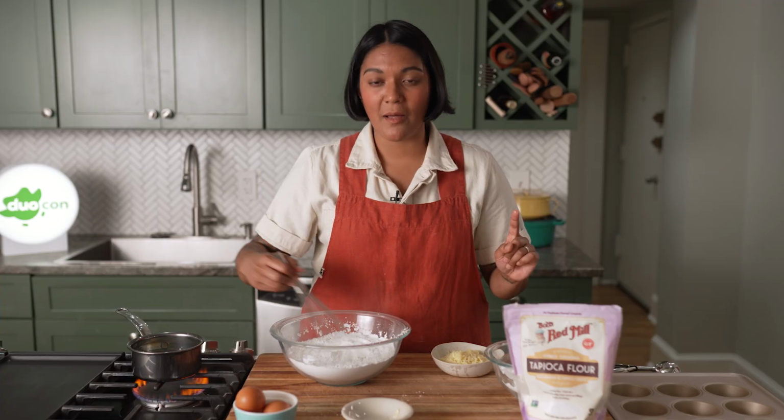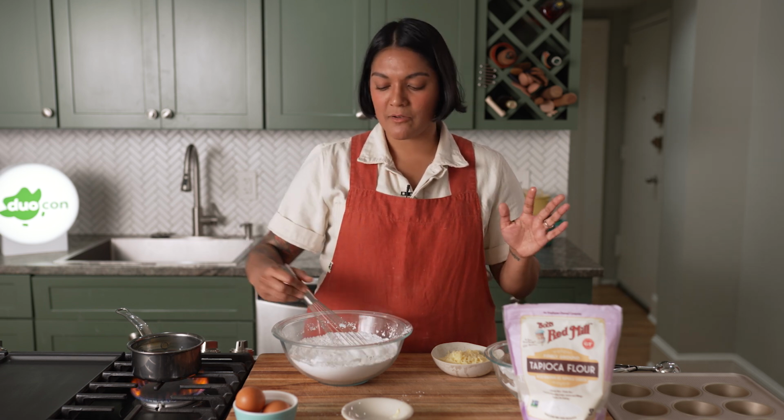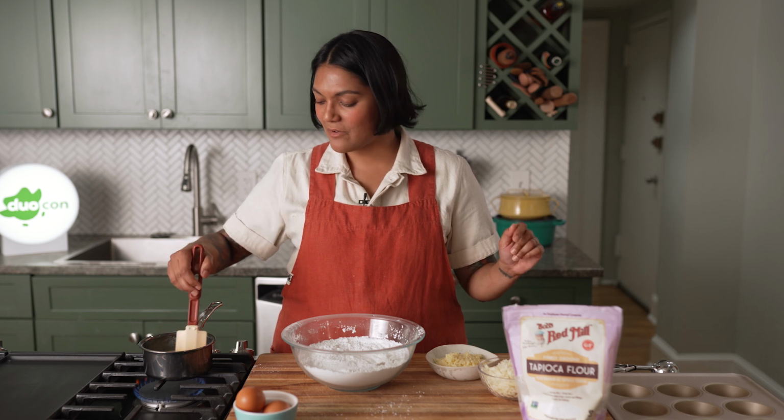So I'm gonna whisk up my tapioca starch, my baking powder, and my salt while I wait for my milk to scald. You can make this bread without scalding the milk. I just find that the dough comes together a little bit better if you take the time to heat up the milk. Okay, so I'm scalding my milk, my butter, and then we're gonna add it to our starch.